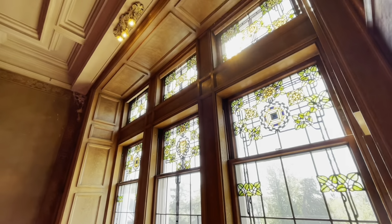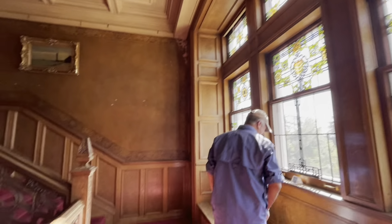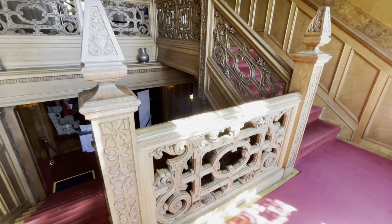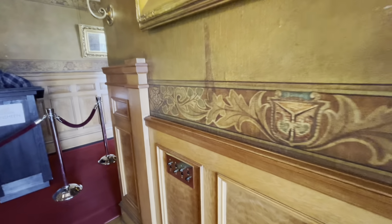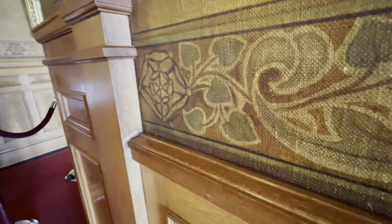And that window. It is just amazing. The detail's gorgeous. The walls are actually painted burlap.